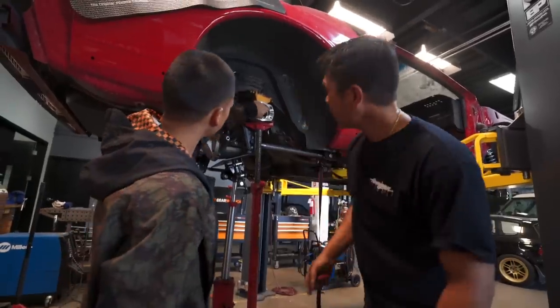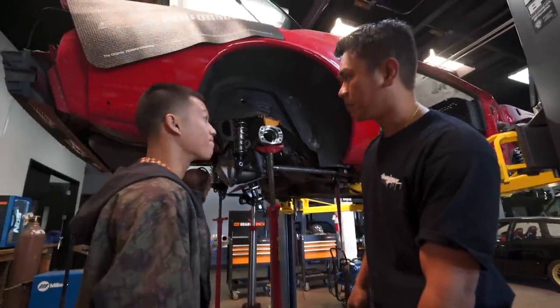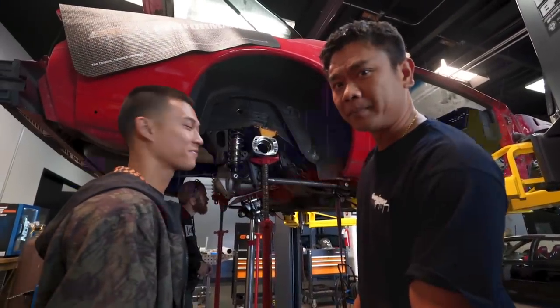Up. But grease her up first. Yeah. Okay. You don't wanna push that in dry, that's rubber. You never wanna push stuff through rubber dry. Life lesson, kids.